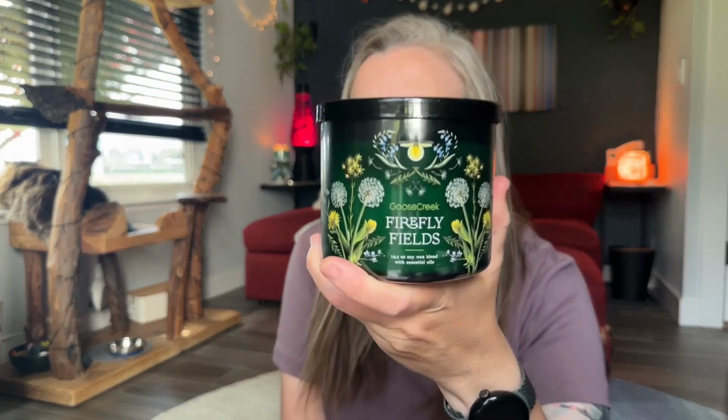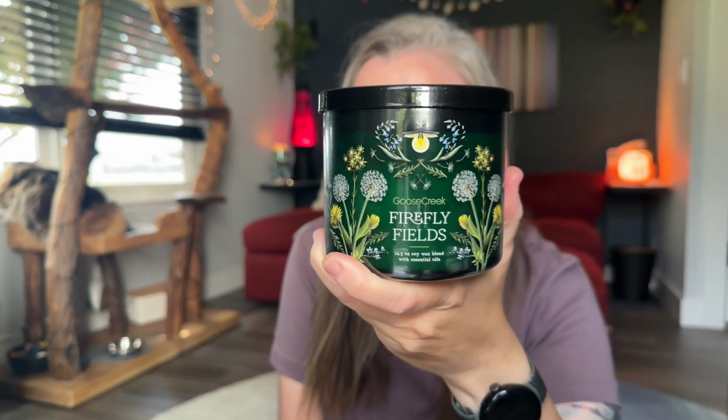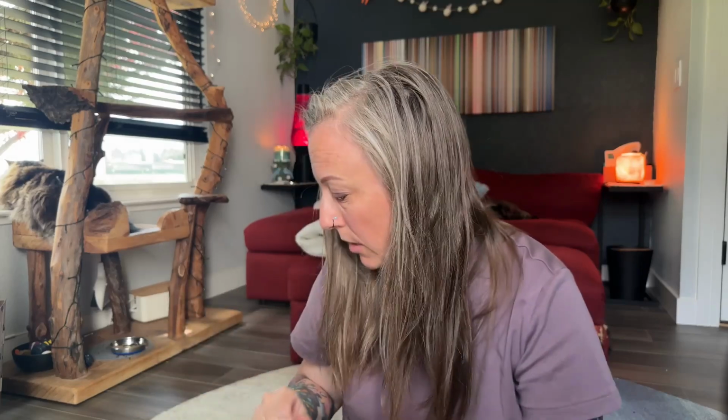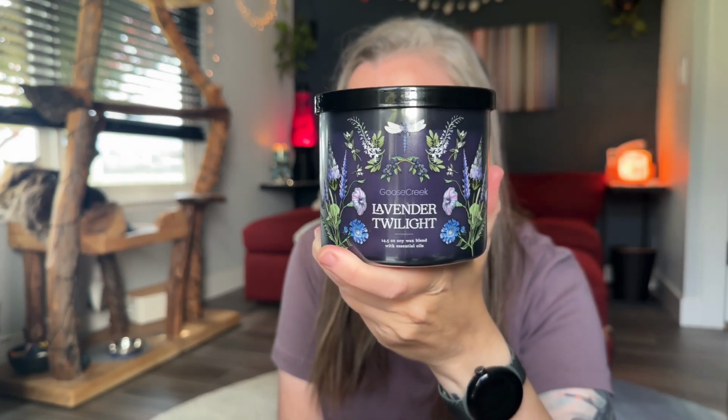Let's see. Number 4, I did Firefly Fields, which you might think would have ranked lower, but I really like how this warmed, and it's unique, and I like that it perplexed me and that I couldn't figure it out. That's enjoyable. It's rare, and I like that aspect of it. Lavender Twilight's number 3. I would have ranked this much higher if it had throw, but the lack of throw made me bump this down. Next to Honeybee Hollow, this was my favorite fragrance of the bunch. I just had to knock it down because the throw wasn't that great.